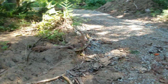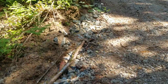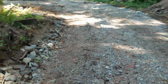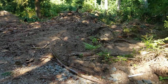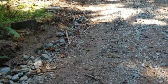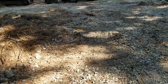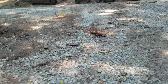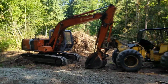Anyways, so give you guys a little update of what I've been doing because I haven't been making a whole lot of videos lately. So, pushed this road in so the log truck can get in and out of here. Took a good number of loads out of here and pushed the road in when it was really wet. That's why it's kind of rough because it wasn't really holding up too well. Working wet dirt's a bad idea, just in general.